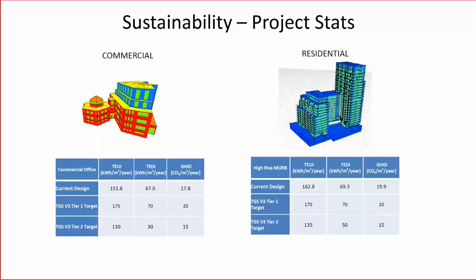So the next row shows the TGS version 3 tier 1 target, and the row after that shows the TGS version 3 tier 2 target. So right now we can see that we are currently meeting the TGS tier 1 target.